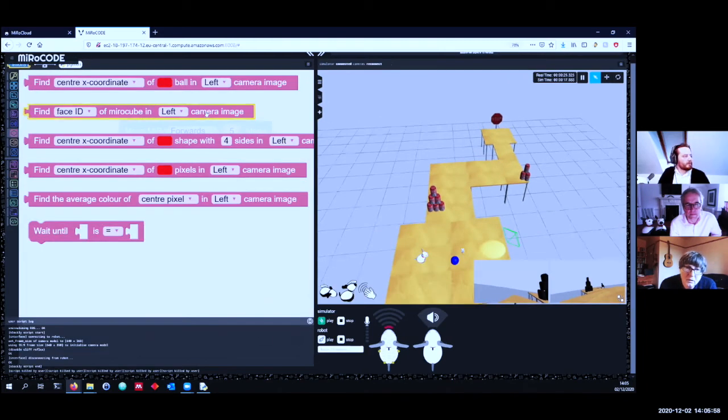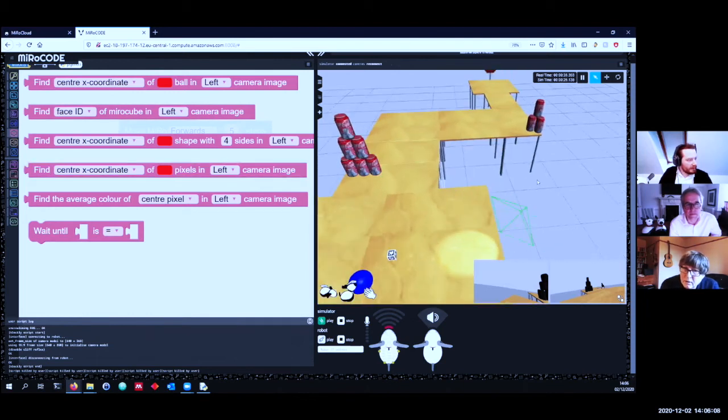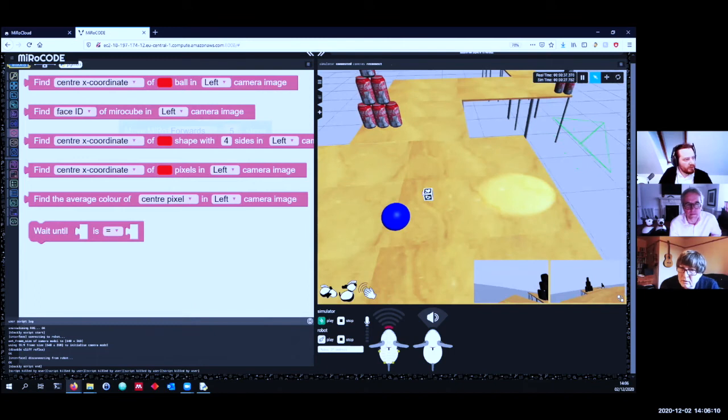Yeah. So some of the pre-built stuff you can do is find a specific color on left or right camera images. You can, for example, detect the face ID of this MiRo cube. Each face ID has a different QR code, and you can estimate at which angle you look at this MiRo cube.